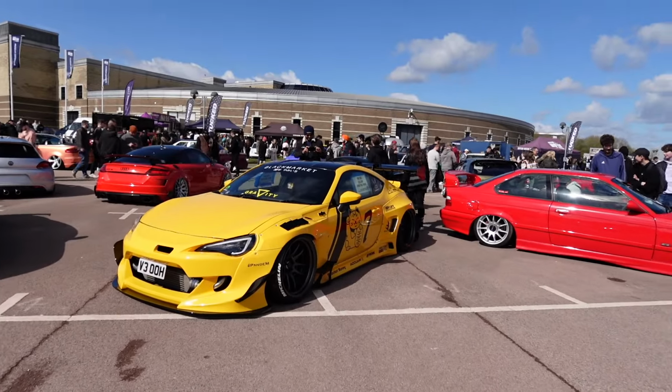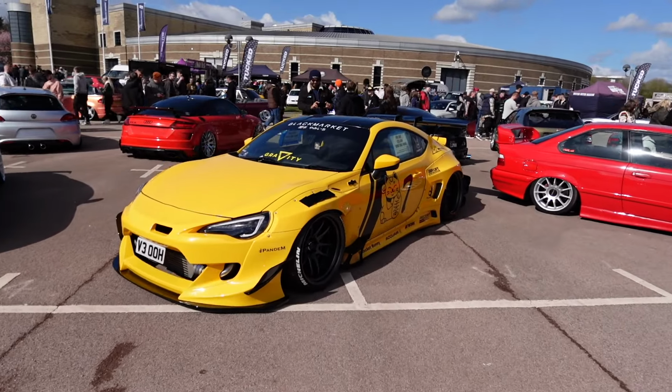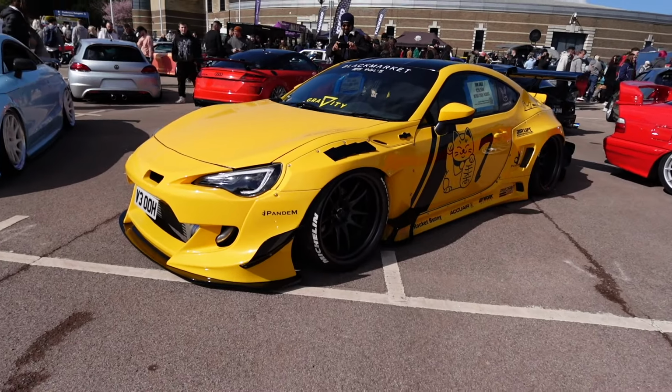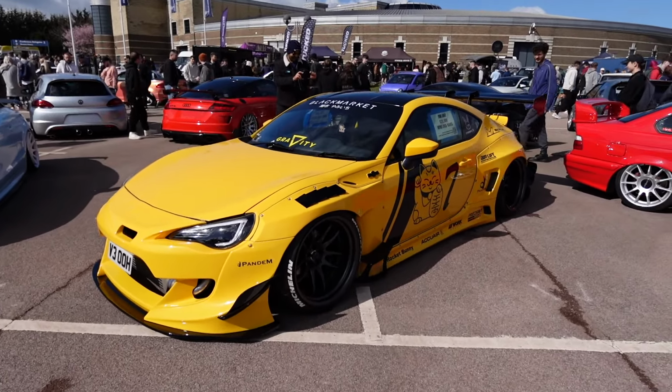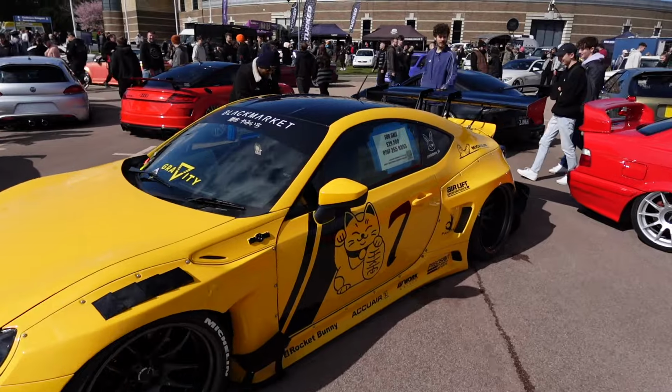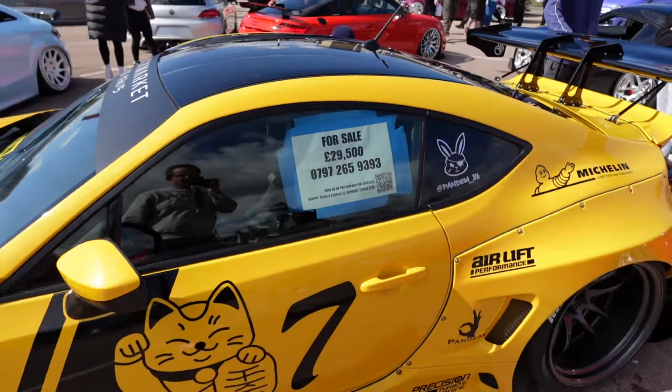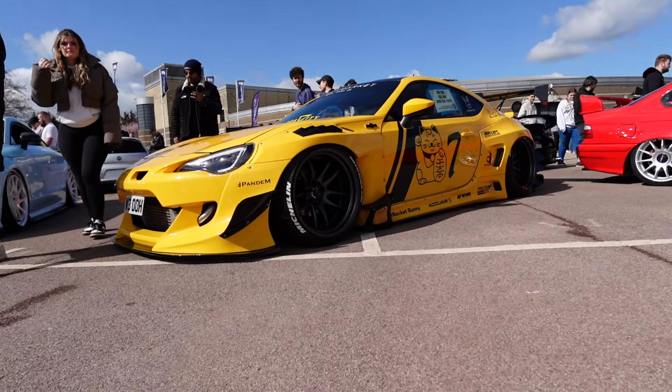Another yellow car that's caught my eye is this Toyota GT86. Just look at that. I was going to say Liberty Walk, but I think it's a Pandem wide body kit on it. But yeah, if anyone's got a spare 30 grand, there you go. Give that number a call. Really, really nice.